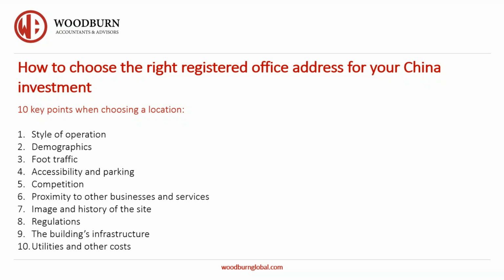And I've had many a client choose locations because they've been promised reduced profits tax rates, they've been promised rental-free periods, etc. But all verbal, nothing in writing. You need to get these preferential treatments and incentives on paper. The minute you don't have it on paper, they are not preferential treatments or incentives.